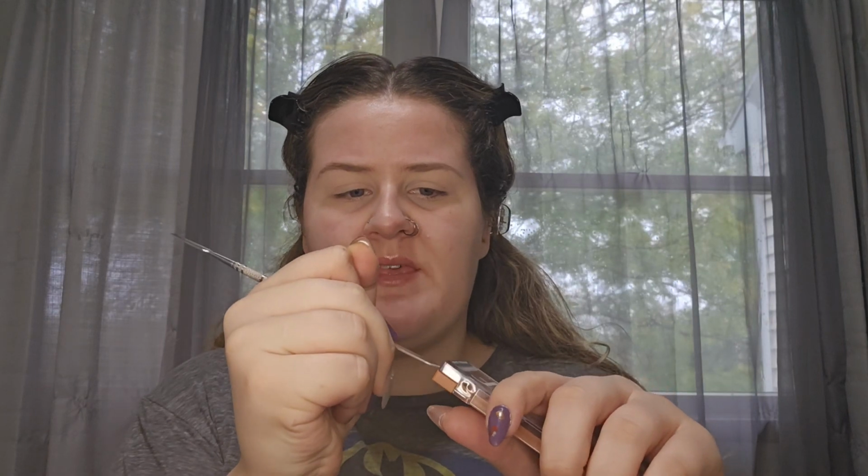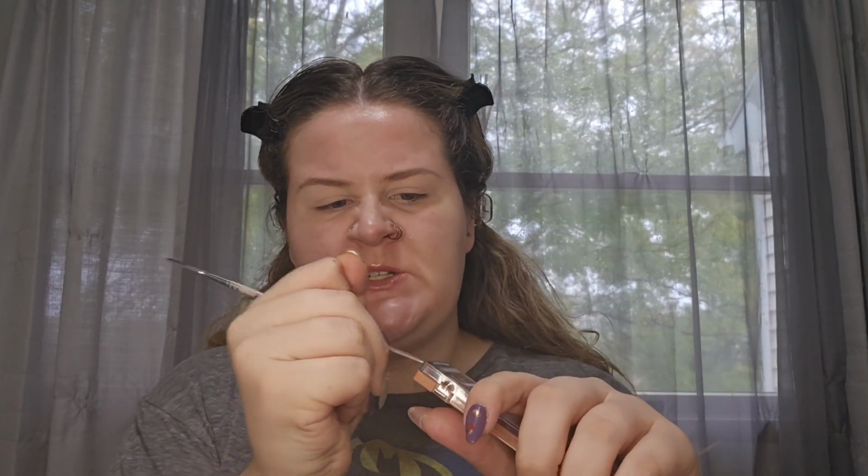I'm trying, because I bought an eyeshadow palette, which we'll get into, to cut a perforated edge so I can open it, and it's not working because the perforated edge is back here. But then this isn't peeling off. Okay, e.l.f., you're losing points for your eyeshadow palette packaging.